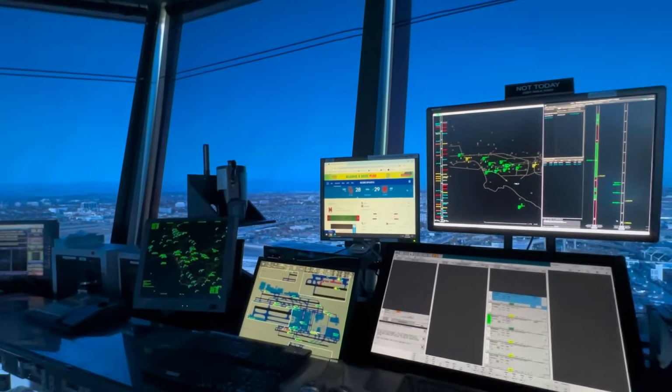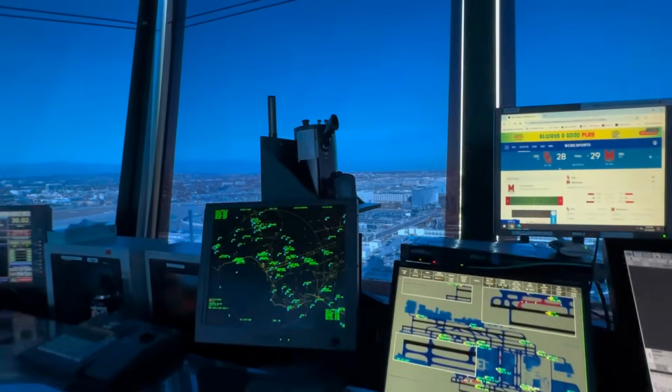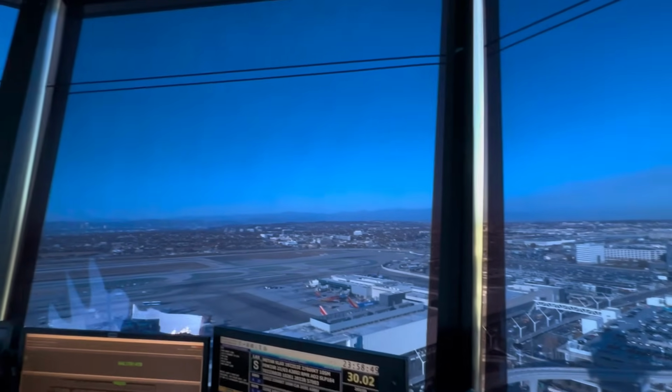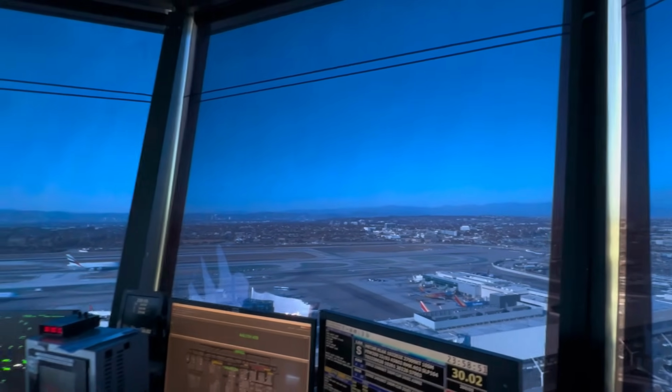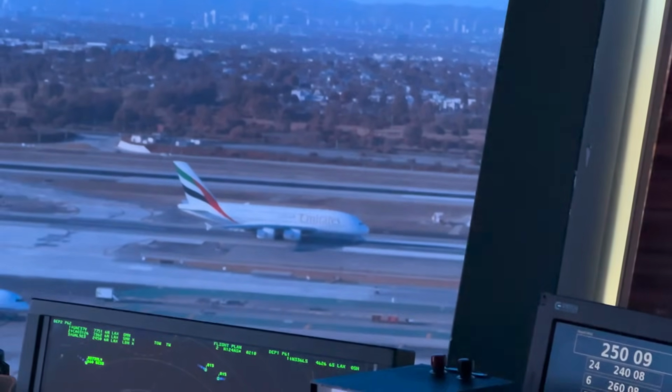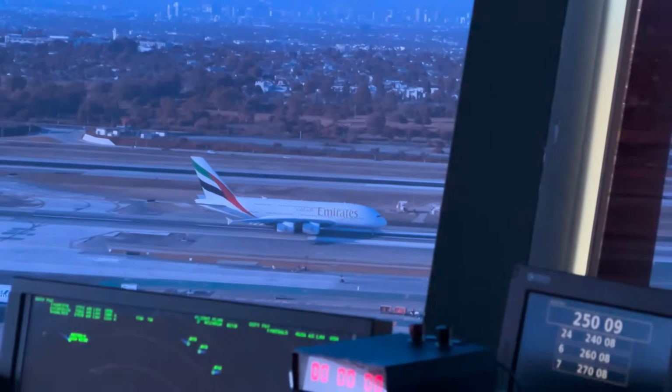Now you have to remember, this is LAX tower, this is not Tracon. And I was lucky enough that it was a bit of downtime, not busy time. So that's how they managed to slot me in for a tour. If you're up here in the morning or in the evening, it's a madhouse.